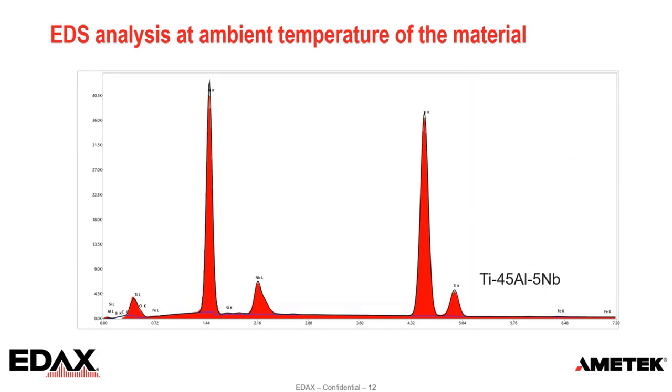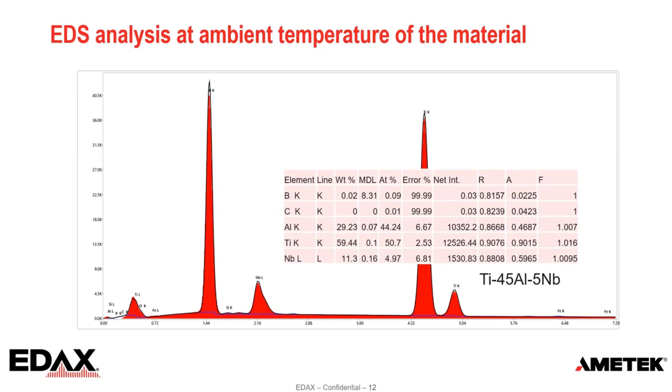The EDS spectrum of the material was collected at ambient temperature to check if the quantitative analysis fits the theoretic value. The elemental analysis shows the elements aluminum, titanium, and niobium with an atomic ratio of 54 aluminum, 50 titanium, and 5 niobium. Elements like silicon, oxygen, iron, boron, carbon are also detected in this EDS spectrum, but ignored for further analysis. And the theoretic composition matches the measured results. And here are the quantitative results for the spectrum.